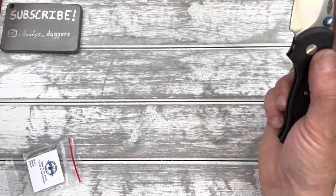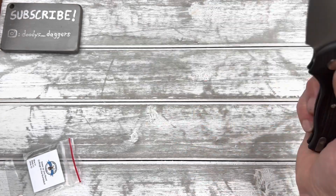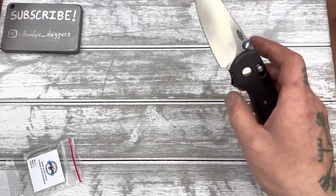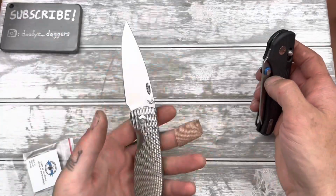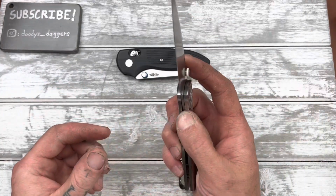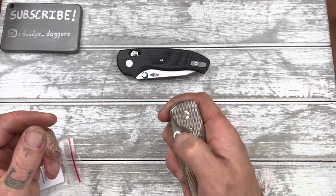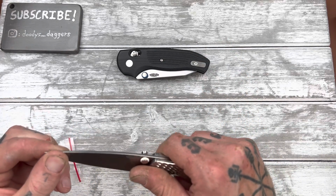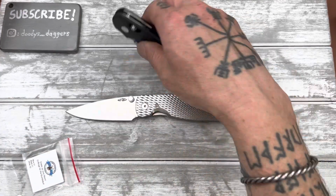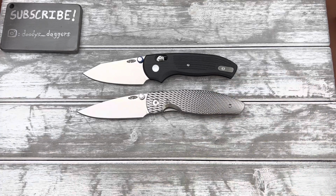The Shadow here was, I think, like $260 or something like that. So significantly cheaper than this one. But, you know, it's G10. This is textured titanium. I can just tell this is going to smoothen out so nice. Zero blade play, rock solid. Gosh, I'm so in love. Oh my god, I'm so in love. Look how beautiful.